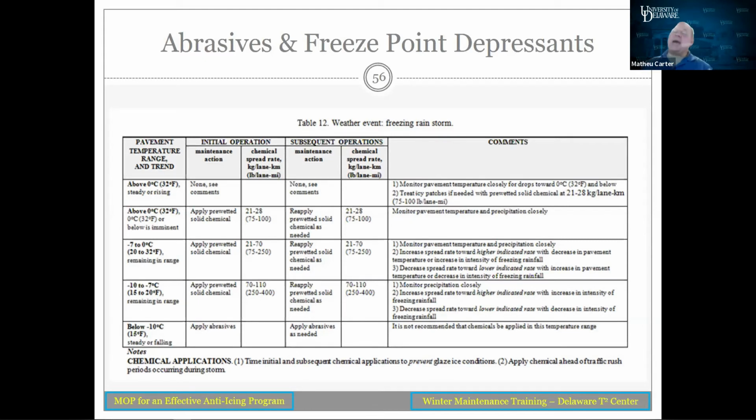This comes back again to how, when we think of winter maintenance, we think so much of snowstorms. Snowstorms are difficult to deal with. They're a real problem child. But when we get, at least for us in the mid-Atlantic, the occasional freezing rain, we wish it was a snowstorm, right? Freezing rain is just terrible to deal with.